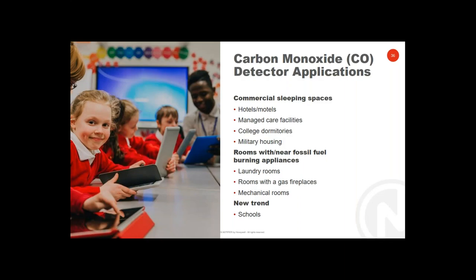Some codes and legislations for carbon monoxide detector applications. Primary applications requiring CO detection are commercial sleeping spaces, so hotels, motels, nursing homes, or other managed care facilities, college dorms. In most cases, those rooms either have a fuel-burning appliance in that room or near the room, like laundry rooms or mechanical rooms with those sleeping spaces within the building.